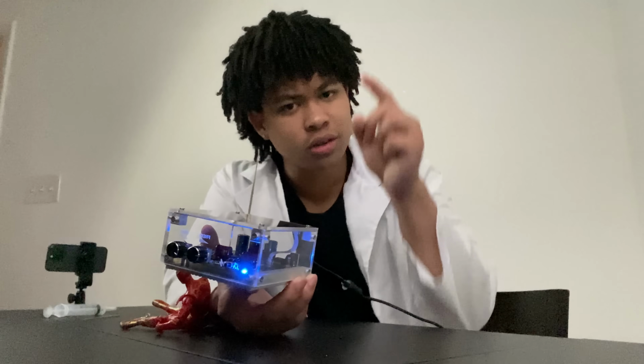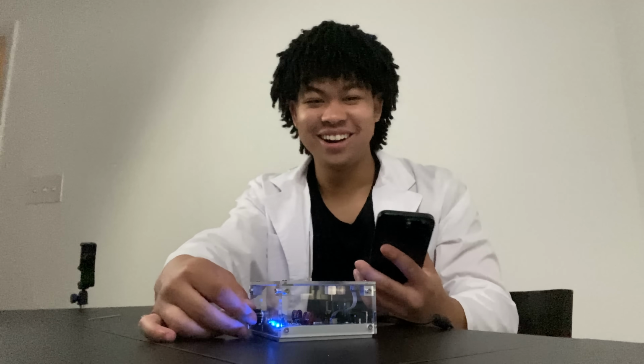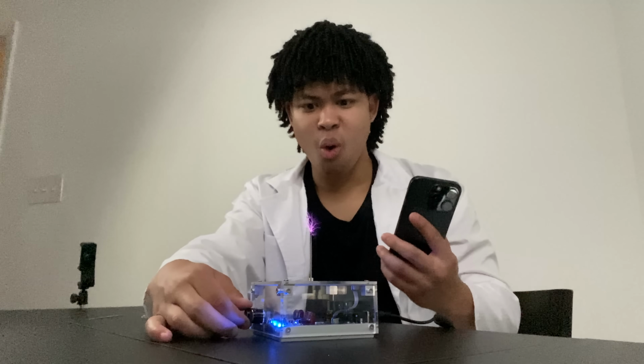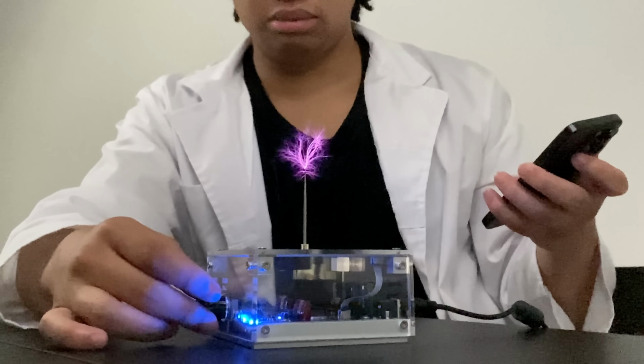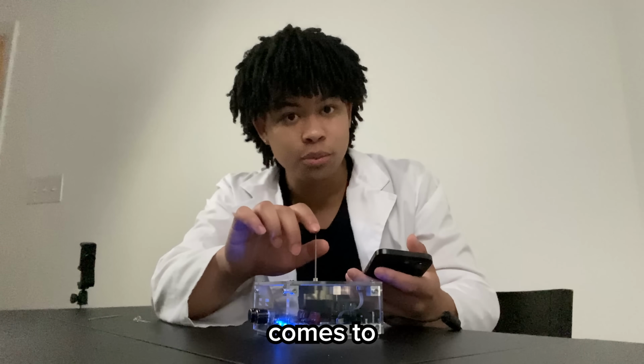But before we move on, there's a secret feature on the coil I have yet to show you. The Tesla coil actually works as a speaker and all the sound comes through the spark.